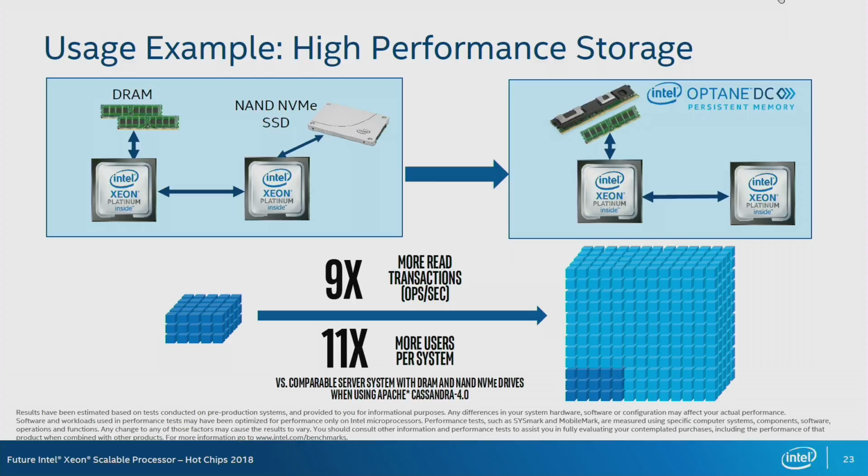We have measured up to 9x higher read transactions compared to the traditional system. And if you look at how many more users you can support on a single node versus the traditional architecture, we estimate it to be almost 11x more users, because the requests from those users can still meet their SLA.